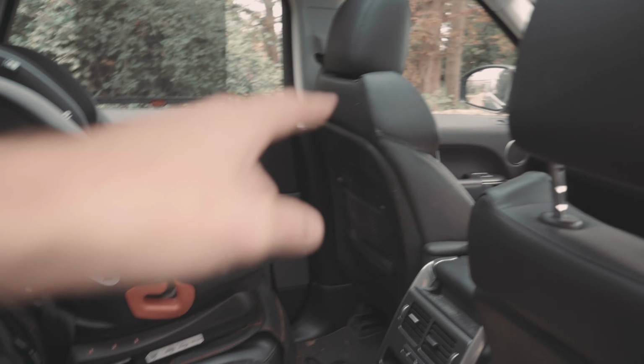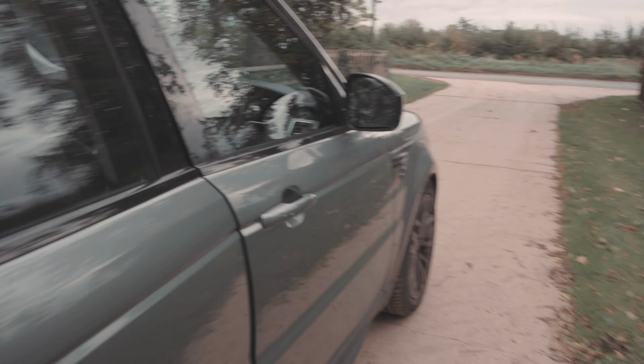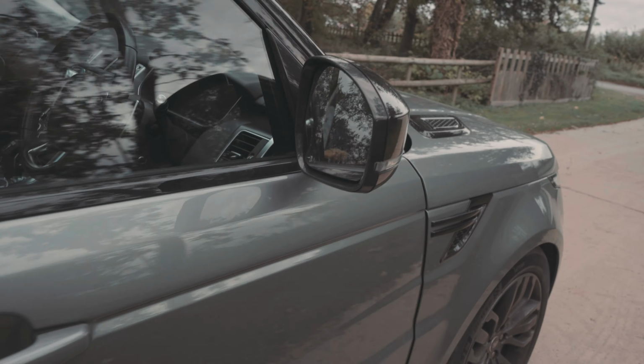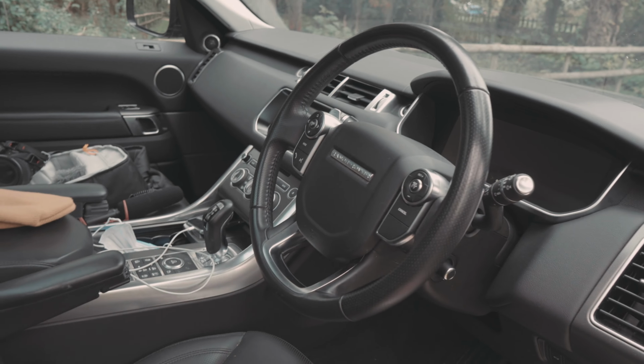Back seats, at the moment, the passenger seat is a little worse because my older child likes putting her feet all over it. Younger child isn't quite big enough to do that yet, so give it time. And then up the front here, there's nothing wrong with the interior. It is a bit dirty, it needs a bit of a clean.